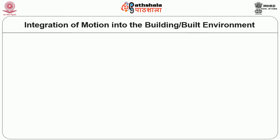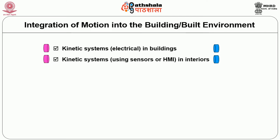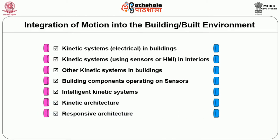They are discussed under the following types. Kinetic systems, which work on electricity in buildings. Kinetic systems using sensors or HMI in interiors. HMI stands for Human Machine Interface. Other kinetic systems in buildings. Building components operating on sensors. Intelligent kinetic systems, kinetic architecture, and responsive architecture.